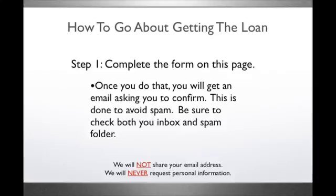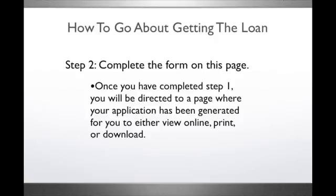The form here is very simple. It asks you for your name, your email, and the type of business that you have. For example, a sole proprietor, a corporation, or an LLC. Enter that information and you will receive a confirmation email, and we do this simply to avoid spam. Once you click the confirmation link, you will then be redirected to the page where you can download the package.